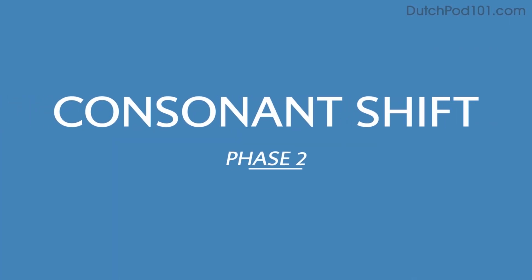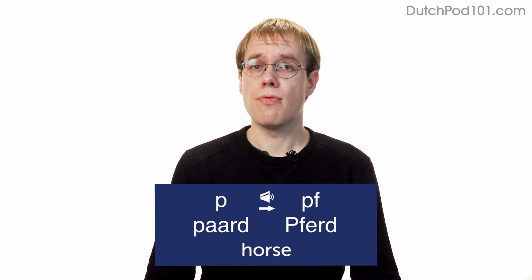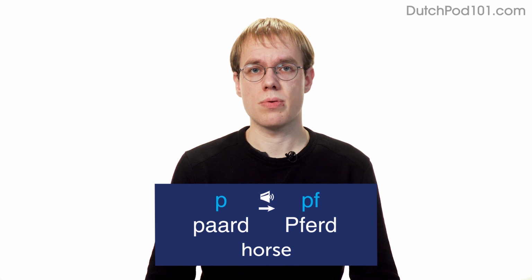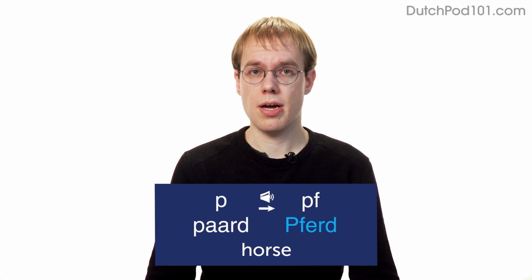The second phase saw 2 changes. The first one being where the p sound became a f sound. The word horse illustrates this point perfectly. In Dutch, it's paard, and in German, it's pferd. The second change was with the letter t when it's not at the end of a word. It became a z or ts sound. For example, the word tooth. In Dutch, it's tand, and in German, it's Zahn.